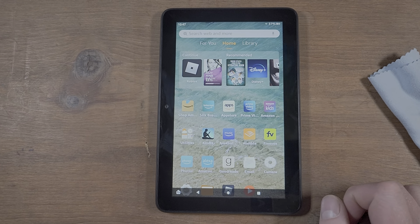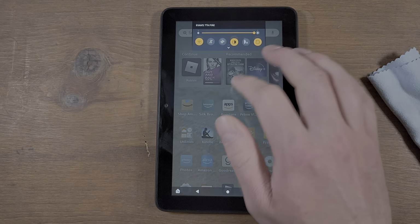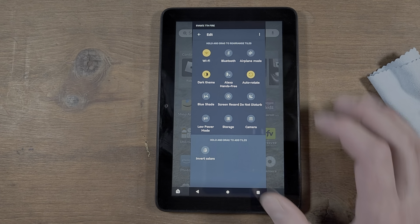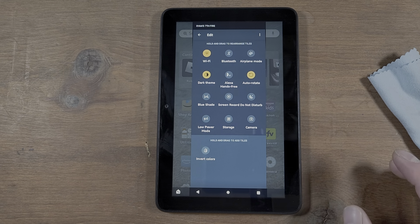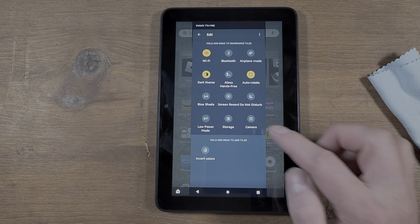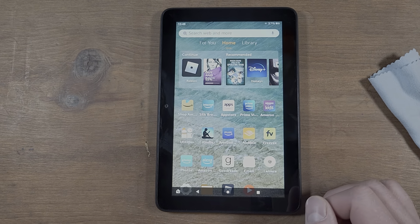Looking at the home screen here, it looks like pretty much any other Fire device. This is now running Fire OS 8 though. It's the first one to get it. So we can see all of our options here. Biggest changes is going to be dark theme. You now have a built-in screen recorder, which works actually very well. You have this invert colors, which I'm not sure what it does, and you also have a camera option there, which just turns on your camera. And of course you can edit all of that.